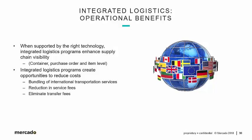One thing we want to focus on, we'll talk more about in just a moment, is visibility at a container level for ocean freight, but also the purchase orders that are in a container, the goods that were originally found on a purchase order placed on a vendor by a U.S. importer, and then the item level goods that are part of that purchase order. Container, purchase order, item level. True granularity, true visibility.